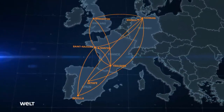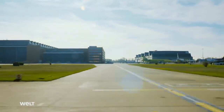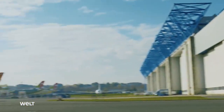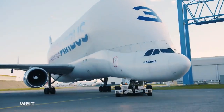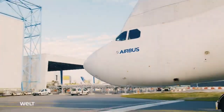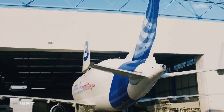After Finkenwerder, the Airbus plant in Toulouse is the company's largest. It's home to the Airbus headquarters with 21,000 employees. Although it's part of the A380 production line, Toulouse is also where the final assembly of the A350 takes place. Today, parts for final assembly are delivered from Bremen. Ground coordinator Baptiste Tronet takes receipt of the incoming cargo.